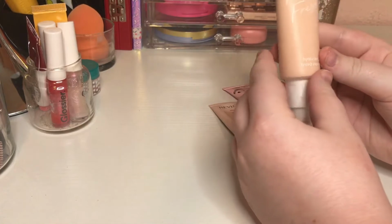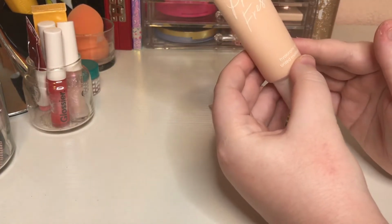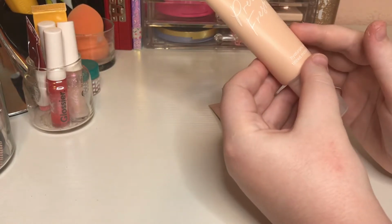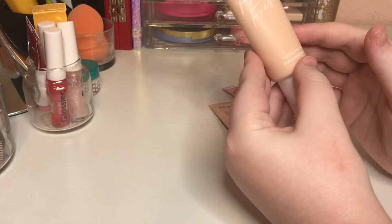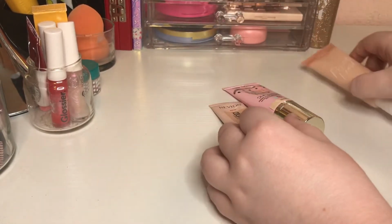And this is just really nice. It's a little bit more coverage than the Glossier Skin Tint, but it's still just very luminous and dewy and skin-like. And I've just really been liking this one. This one's been a big hit this year for me.